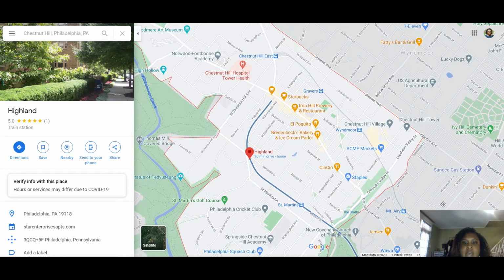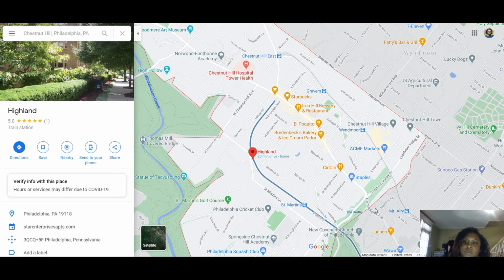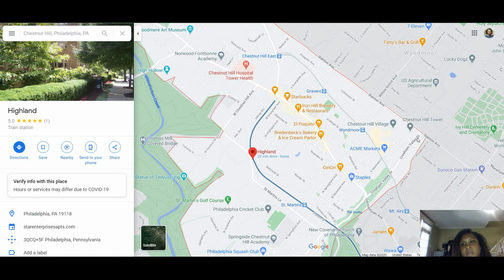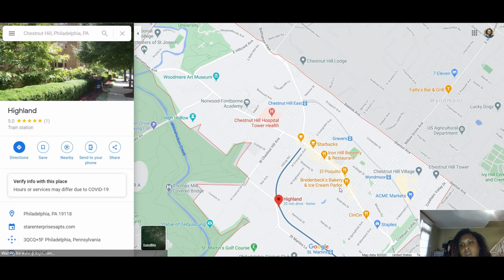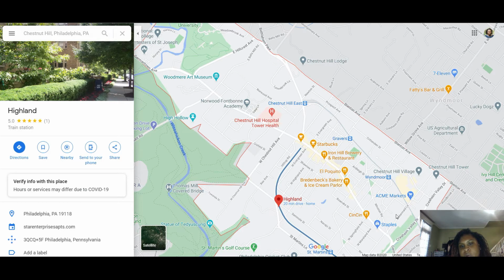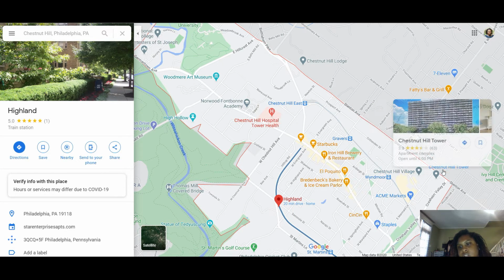Nevertheless, when you're towards the northwest side of Mount Airy, or at least south, I should say, never mind. But anyway, if you're in this area towards the east side of Germantown Avenue, you have more commercial-ish apartment complexes. There is the Chestnut Hill Village and then the Chestnut Hill Tower.